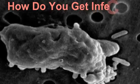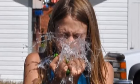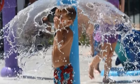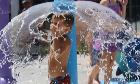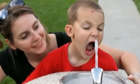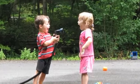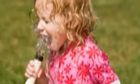How do you get infected? If this infected water goes up your nose, you'll probably be dead very soon. So if you're swimming, jumping, diving, or playing in water, you are a prime target. It gets a little complicated because kids get water up their nose all the time. Remember when you were a kid how many times water went up your nose?